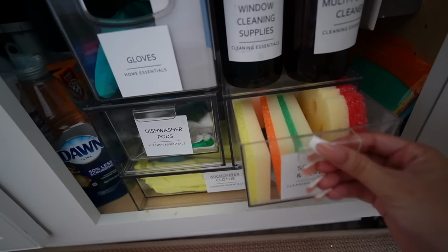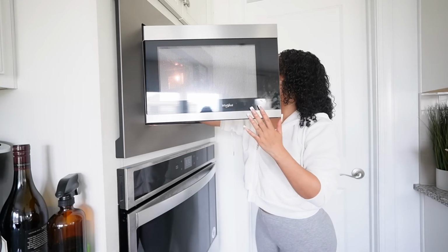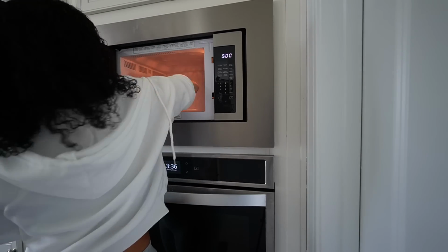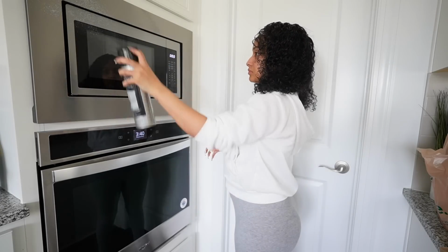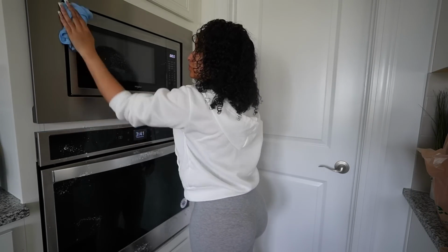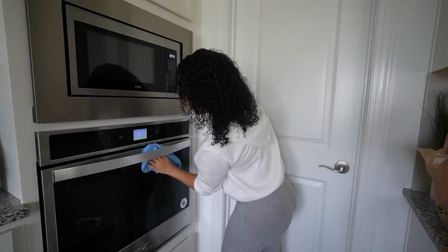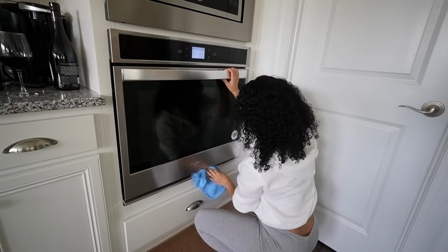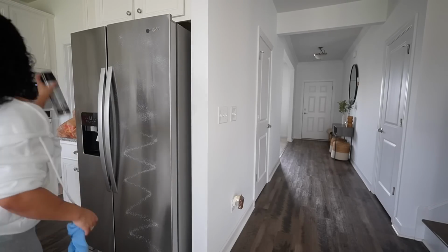Y'all, I just had to show y'all my little organization, girl. I've been really going crazy with my labels and stuff. I don't know why, it's just so satisfying to me. So, oh yeah, I tried the little oven hack where you put a bowl of hot water in the microwave before you clean it out. And that really does help with loosening up any grease and stuff in your microwave. So if you haven't tried that little hack out, you should.